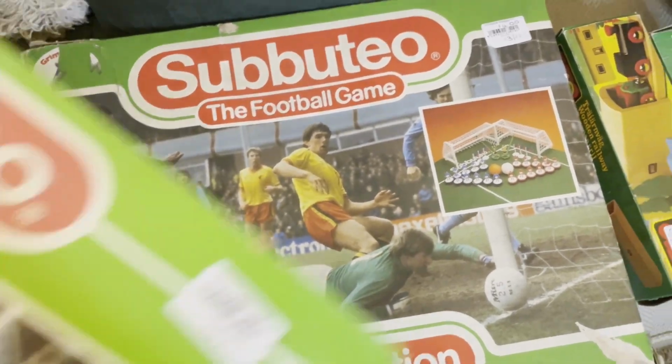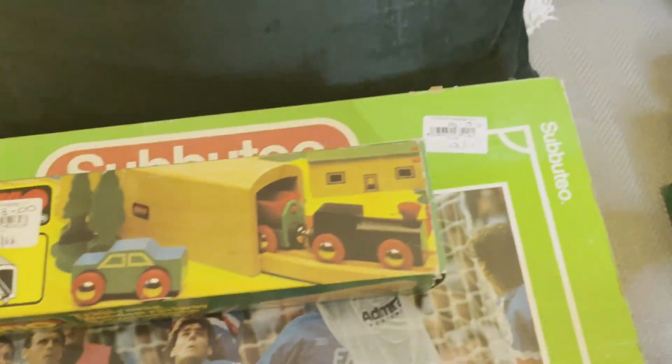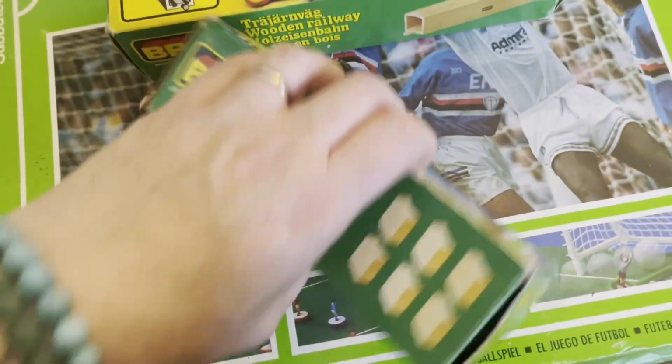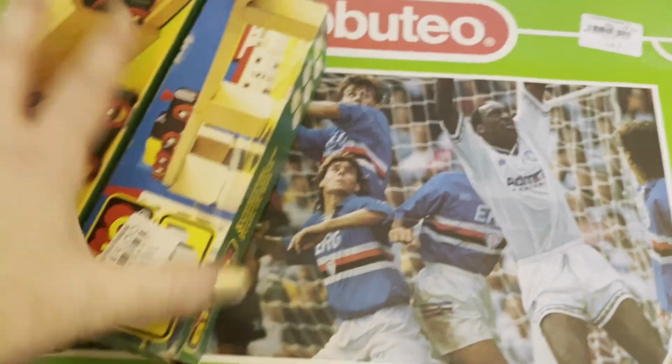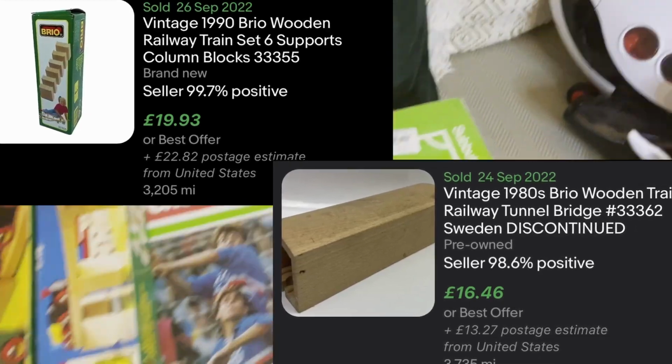Yeah. And you've got more of these Brio trains, £3 for this one with a tunnel. Oh, I'm just looking at my nails, they're shocking. Sorry about that. Should have painted them. And then another one, I think that's a bridge this time, and that was £3 as well. So it's quite unusual to get those Brios in boxes, isn't it? Yeah. So that was cool.